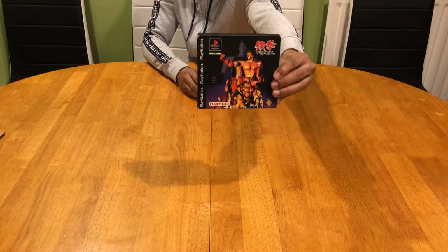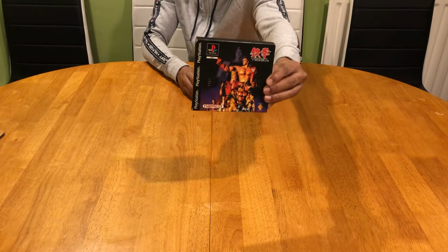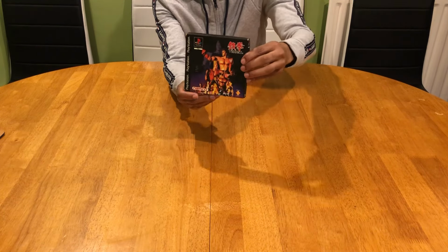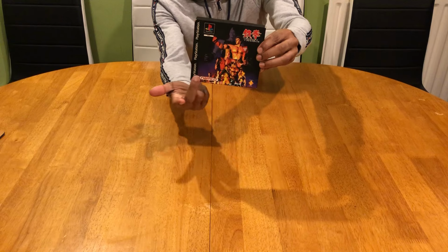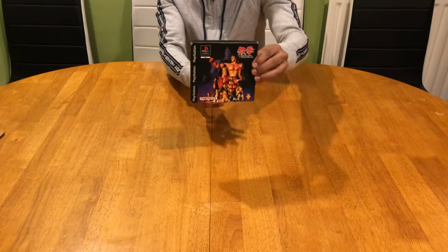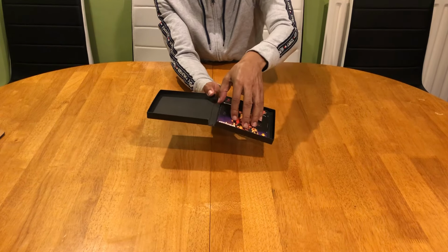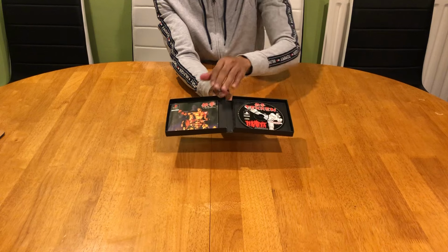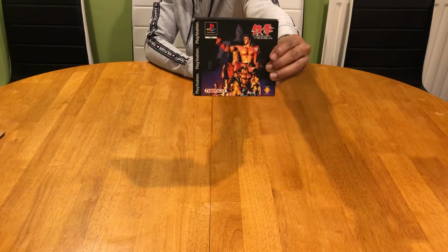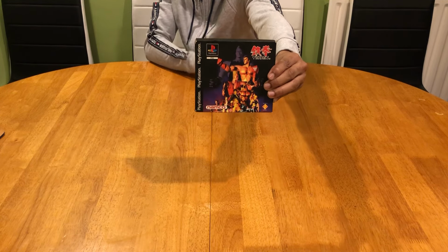So here is Tekken 1, and this is the original version, which came in a cardboard case, and it didn't have that black PlayStation banner printed on the bottom of the cover art. So this was very unique, and inside it would have looked like so. The very first version of Tekken 1 is basically a collector's item.